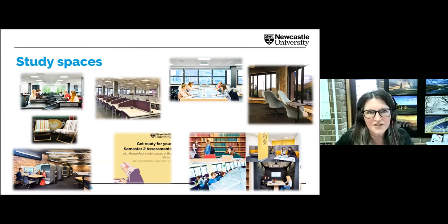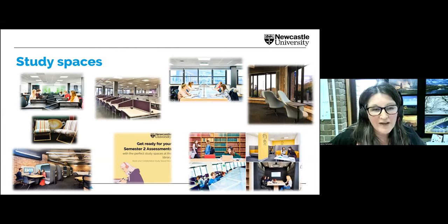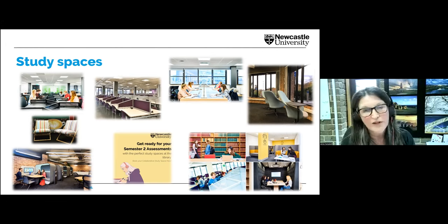So coming on to thinking about our spaces, we have a range of types of space. We do have silent spaces. We have a lot of collaborative space as well. And we carry out a lot of UX work to understand how spaces are being used, to help us inform changes going forward.